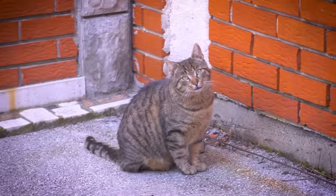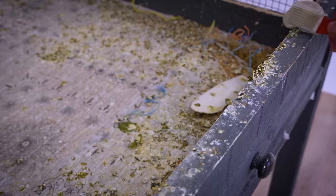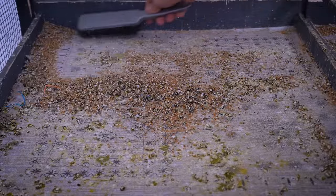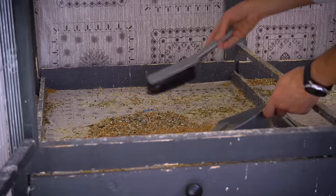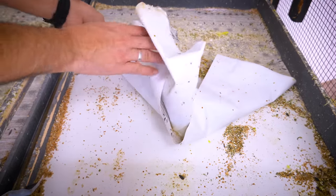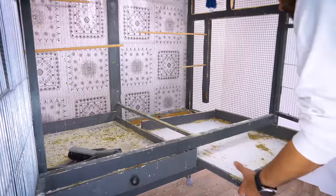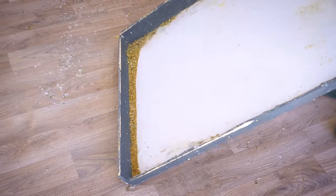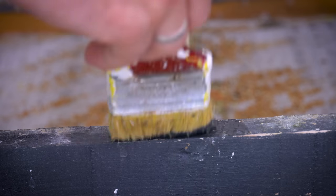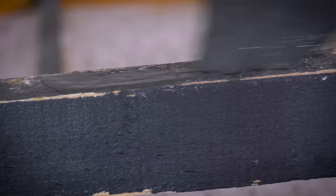I will start with the cage first. It's good to have this kind of brush. This is my Tom, and budgies are safe. Washing my wooden cage is not an option, but using pet-safe water-based color is a great option.